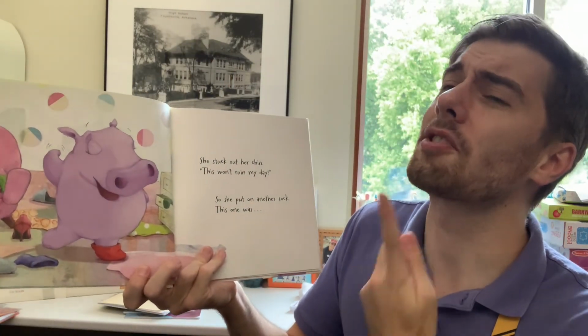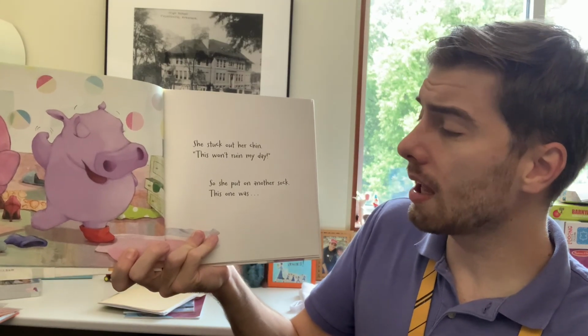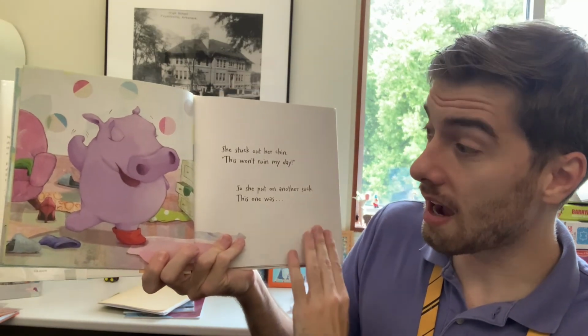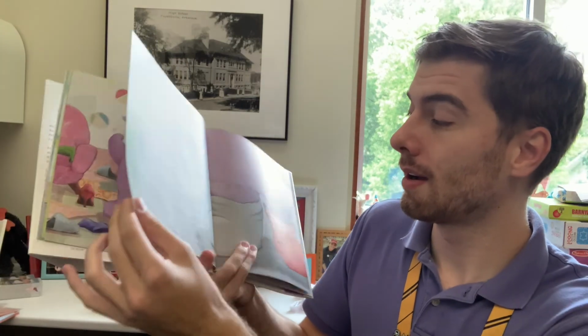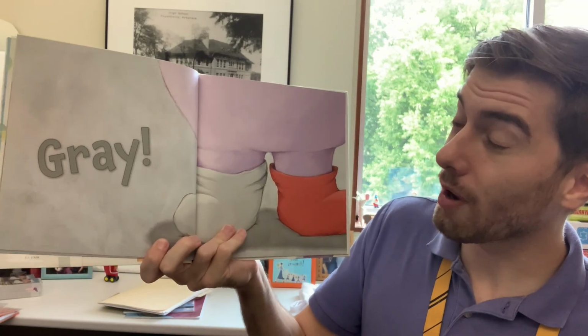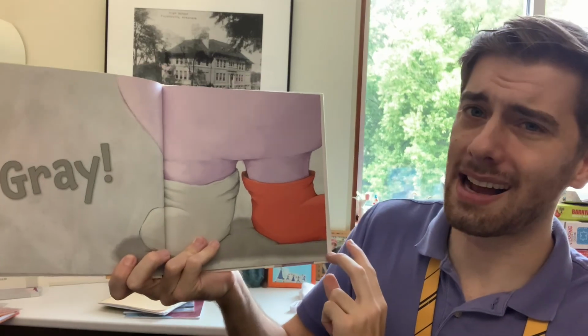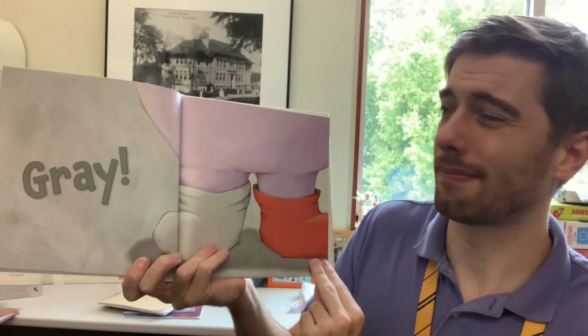She stuck out her chin. This won't ruin my day. So she put on another sock. This sock was... What color sock is that? That sock is gray. Gray like elephant from earlier. Gray sock. Red sock. Not the same.